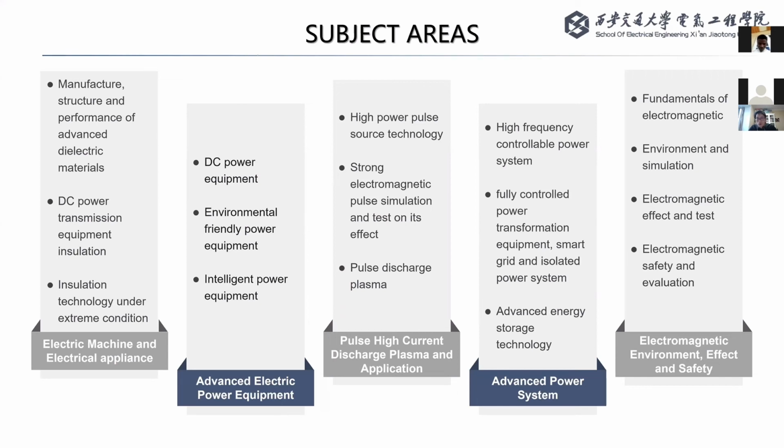The fourth category is the advanced power system. It includes a high frequency controllable power system, the fully controlled power transmission equipment, smart grid, and isolated power system. It also includes advanced energy storage technologies. As we know, the format of the power system has already changed. The smart grid, the intelligent grid, or the transparent grid, all this kind of concept has already appeared in China. And in these areas, we are leading the world. So we have a lot of things to do to make these revolutions in China.